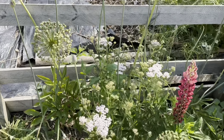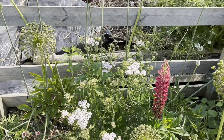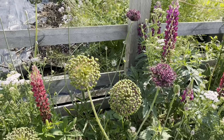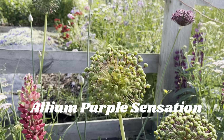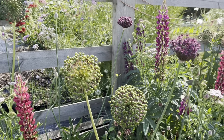I planted some Achillea. I had a lot of Achillea, and that's coming through. So I have got space that I can thin out that garden over there and not worry too much about it. The Alliums, these Alliums, which are Allium Sensation, have finished, and so I'm just letting them go to seed again so I can dry them.